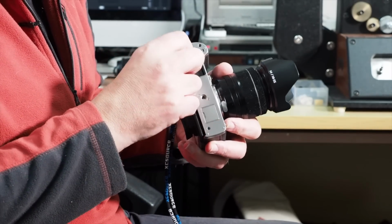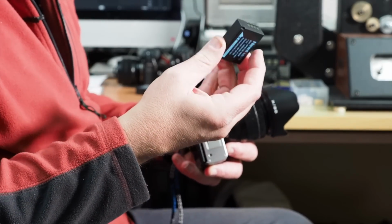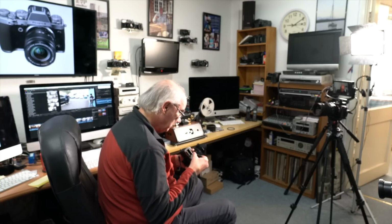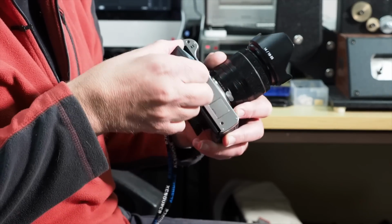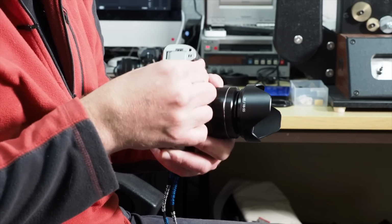Battery slots in the bottom here. It's the W126 battery, but it's a 126S, and that's interesting because I've got several batteries, because obviously I've got older cameras, but the 126 powers the camera and it works, but it comes up with an error message on the monitor to say use the 126S battery because you'll get much better performance. So I don't know, these are third-party batteries, and this doesn't come up with the error message, so I don't know. But yeah, battery life, I think it's okay.